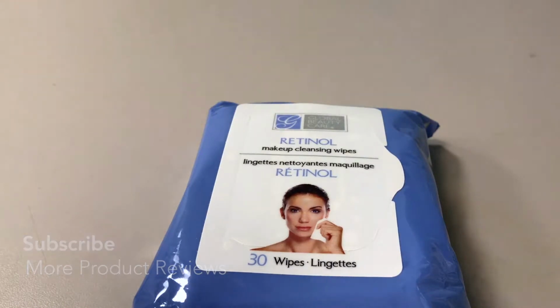Usually when I have my makeup on and I use a wipe, I can see the makeup on the wipe. There's almost no makeup on this wipe after I used it. So I didn't go in with another wipe or any other kind of cleansing, because I wanted to wait until the next morning and see what my skin looked like and see what happened.